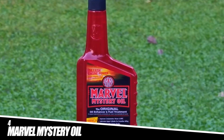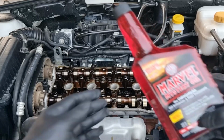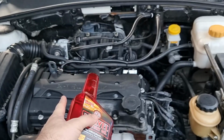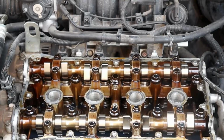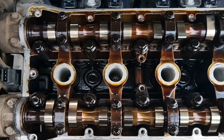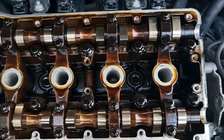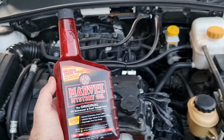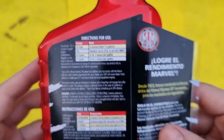4. Marvel Mystery Oil. Marvel Mystery Oil may appear to be a gimmick due to its distinctive red color and vintage label, but it is a highly regarded additive that has been relied upon for almost a century. This particular oil addition was initially created for use in aviation engines, and it functions not only as a lubricant, but also as a cleanser for the fuel system.